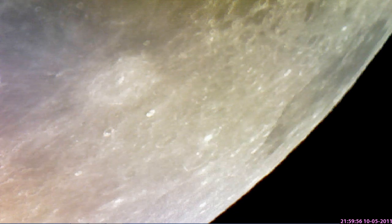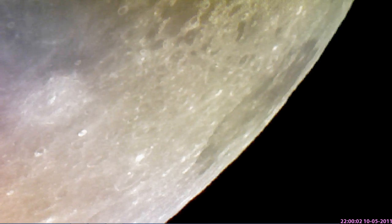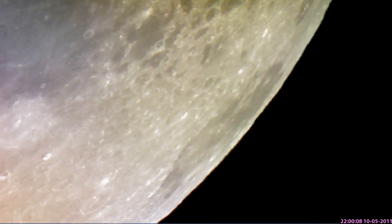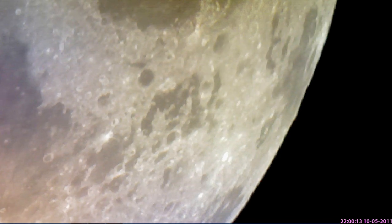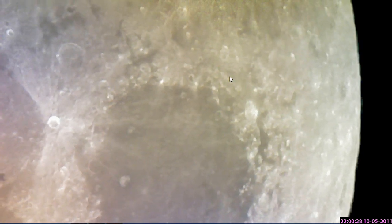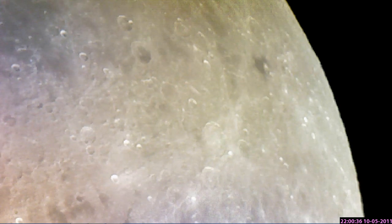Okay, let's just follow the outer edge up. By the way, I did try the Barlow. I tried the 5 times Barlow and the 2.5 times Barlow. They worked, but when it's this windy, you can't use them. There's our ferret. And remember, I was showing you all these little canyons in this area. Now it's hard to see the mountain range because they look like clouds. That's the nuances of the optical illusion of the moon.